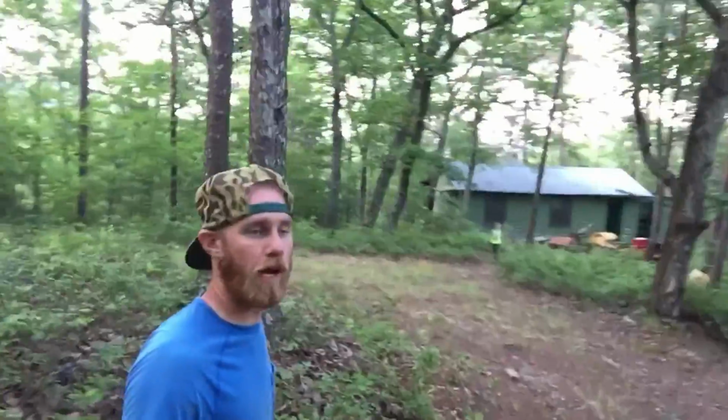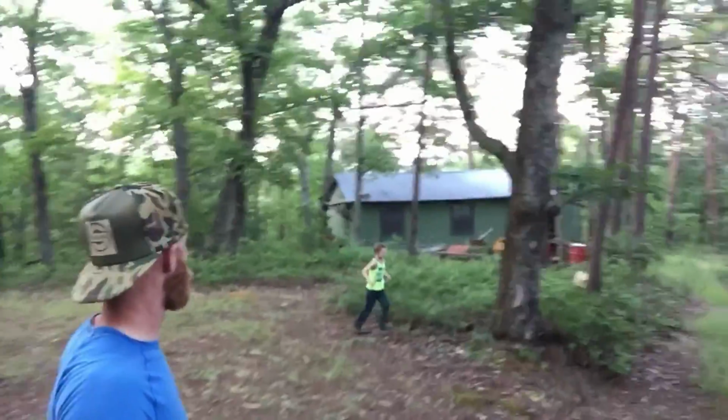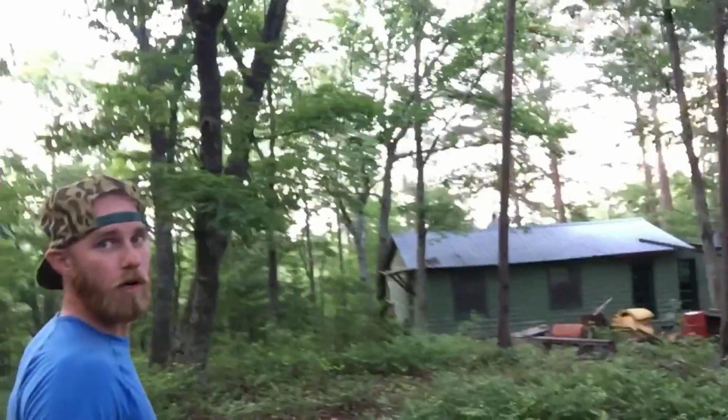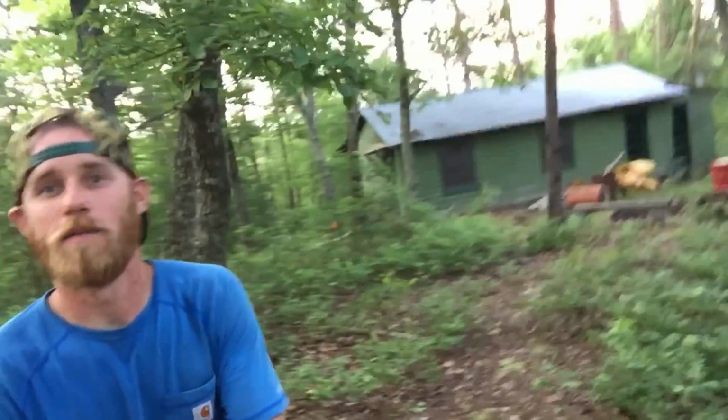Here's the abandoned hunting cabin up here on Johns Mountain. There's no signs, no nothing. I've been up here before. Yeah, there's even a mailbox sitting there, bud. But it's just abandoned. It's like time stood still in the 80s or something.